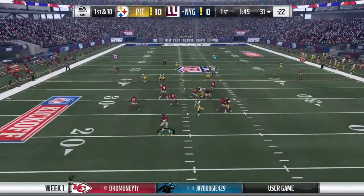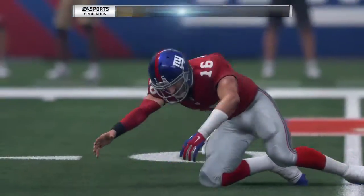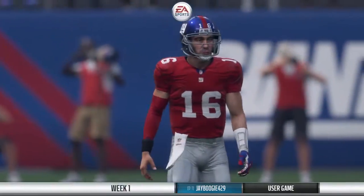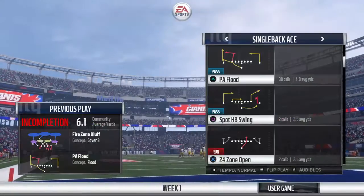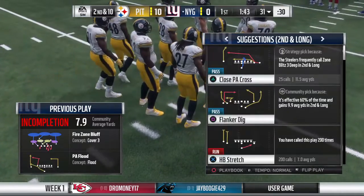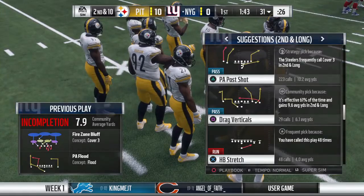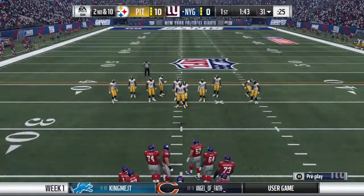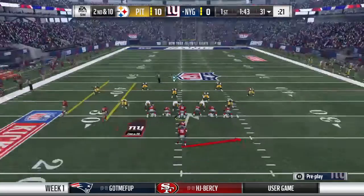Off the play fake, he'll look to throw. And that'll be incomplete. Evan Engram was the intended target. That'll bring up second down. And this is a guy straight out of college. They're not going to try to groom for a year or two. They want him to produce right away. That's why they took him in the first round. They expect him to be a starter right away and a future all-pro. So they don't have any time to wait for him to come along. They want him to play right now to help this team.